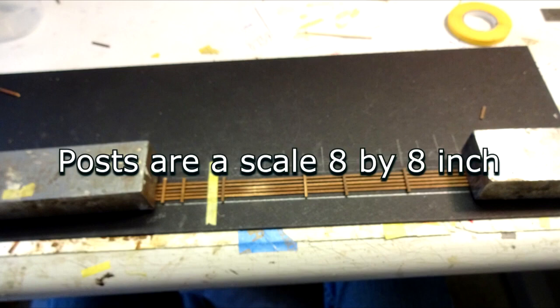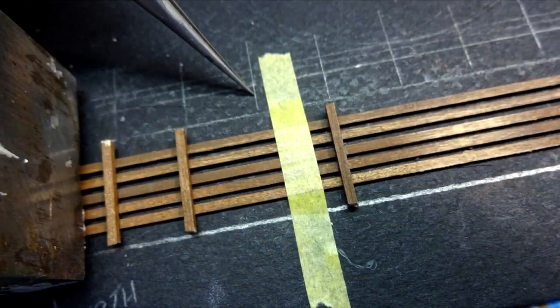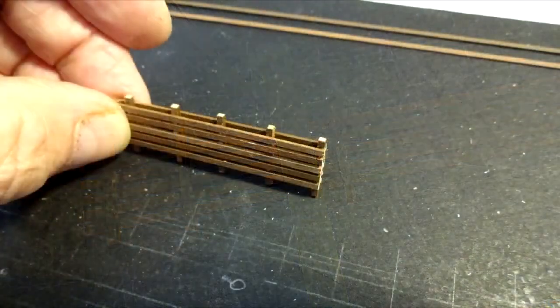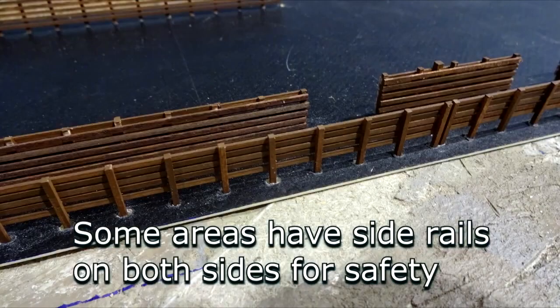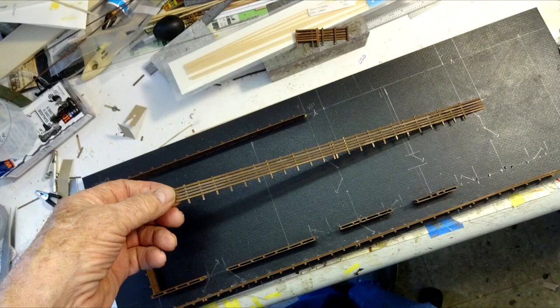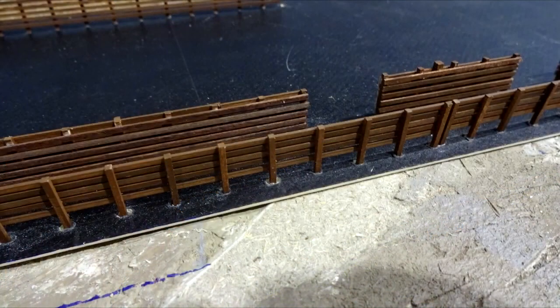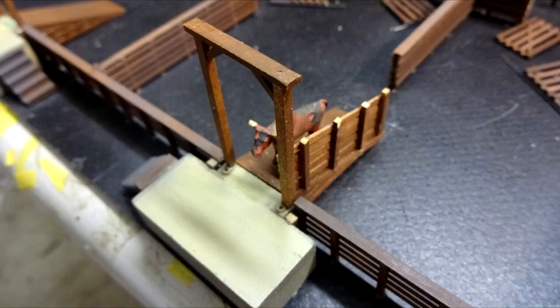The side rails scale out to 6" by 3½" thick. Areas where cows can be on either side have side rails on both sides. This prevents injury from jostling and rubbing on the vertical posts, and also keeps the posts intact. I made these fence segments in long strips and then cut them into sections. The base is drilled to accept the fence posts. Just a dot of white glue from below will do it for each post.